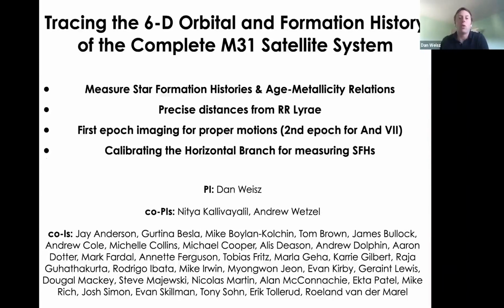So the main science goals are to measure star formation histories and the age-metallicity relations from deep CMDs, to map out precise distances to all the dwarf galaxies, including the faintest ones, from RR Lyrae. So we have good cadence for our RR Lyrae sampling. And the images we'll obtain will allow for a first epoch of proper motion measurements to be followed up with either HST or JWST in 5 to 10 years, and doing other science like understanding how the horizontal branch can be used for improved star formation history determination.